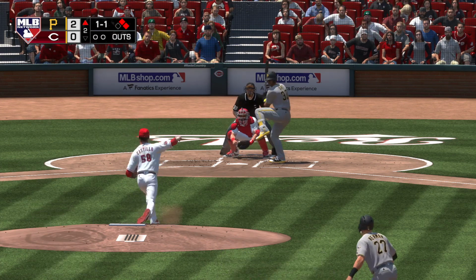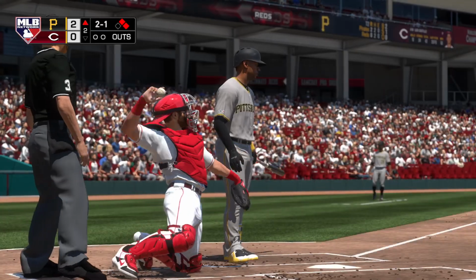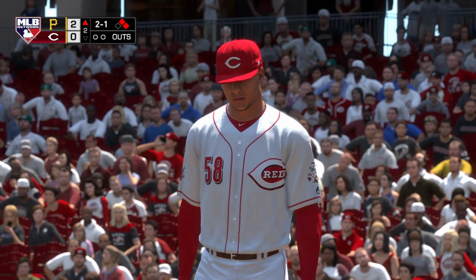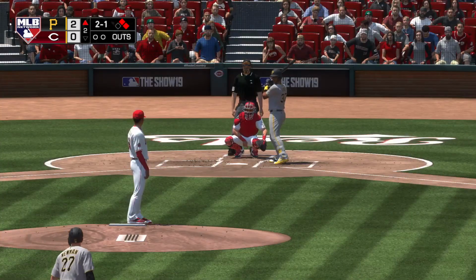Here it comes on 1-1. Nope, down low, two balls and a strike. Great chance right here as a hitter to be aggressive. You can pretty much count on a pitcher trying to get back in the strike zone. And with two guys on base right here, it's time to grip it and rip it.